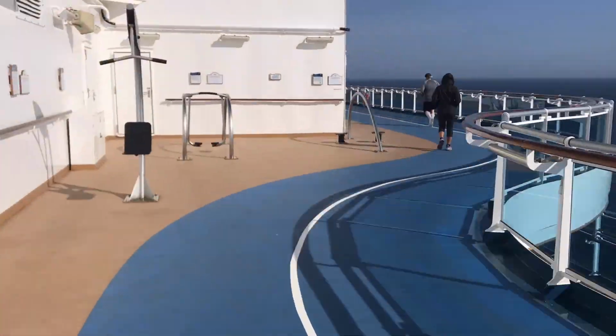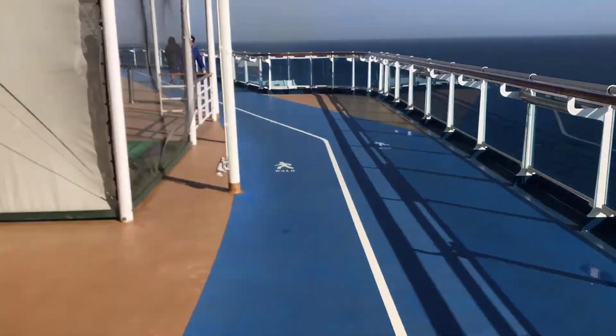If you're into running, there is a very nice running track out on deck. And then there's also other sports facilities. So there's places where you can practice golf, there's places where you can play sport outside, and often there'll be various sports activities held out on the sports deck.